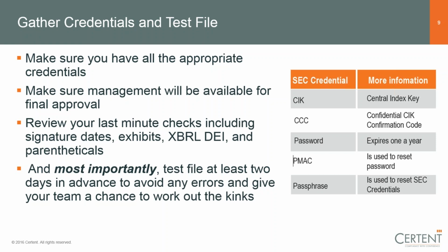I know that filing time could potentially be stressful. Got a lot of things going on, so definitely want to make sure that you have those credentials. You know, we've been in situations before where sometimes it's like, oh, I think the attorney has those. No, the reporting team has those. No, you know, so absolutely want to make sure that you have that SEC information. And our designated accountants can help you get that information. If for some reason your password has expired, we can help you reset that information.